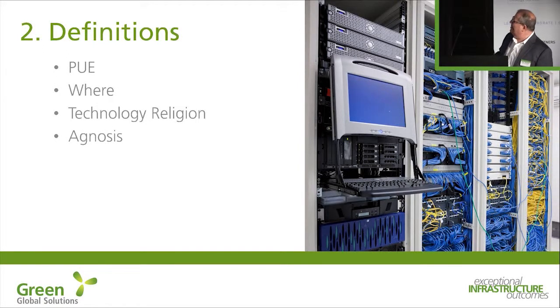Technology religion. Technology religion means there are certain people that are in love with certain vendors, you know, for whatever reason. It happens to all of us. We do it at home. We also do it in this industry. So some people are very much followers of one brand and another of a different brand, and so it goes. So that's technology religion. And then we have agnosis.